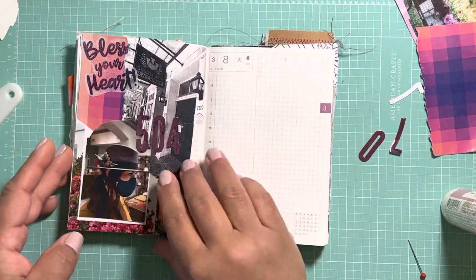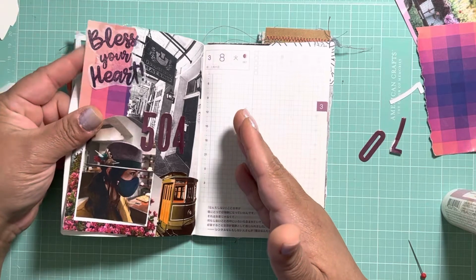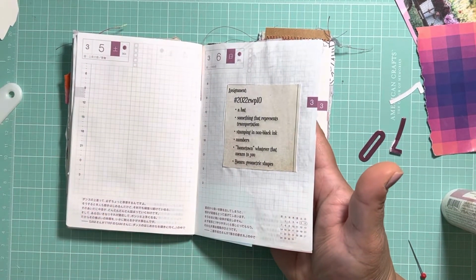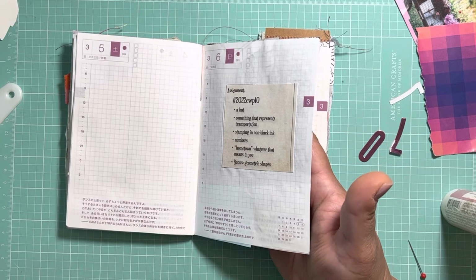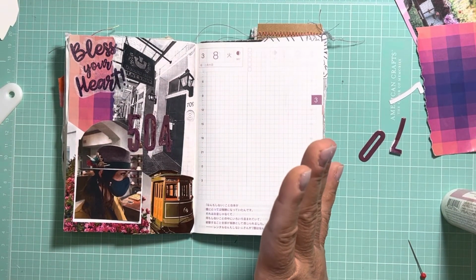Okay, y'all. I think I'm gonna go with this, and I feel better about it than I did this real week of things. So week 10: a hat, something that represents transportation, stamping in non-black ink, numbers, hometown, whatever that means to you, and geometric shapes. Some kind of way it all squeezed on here.